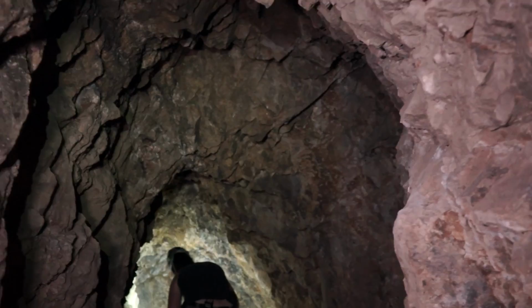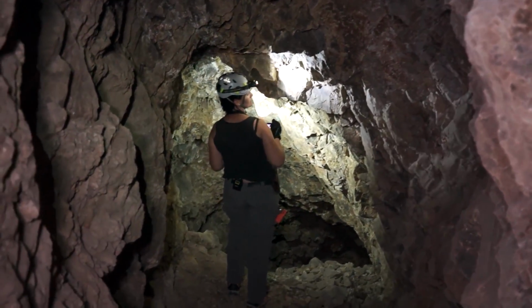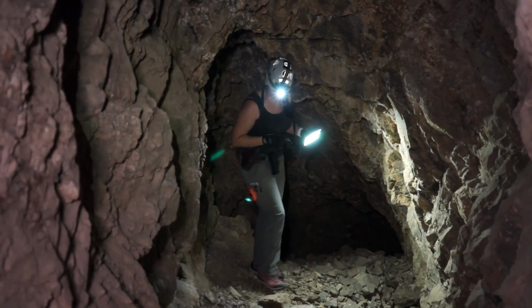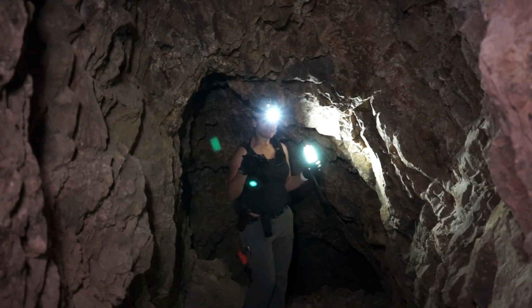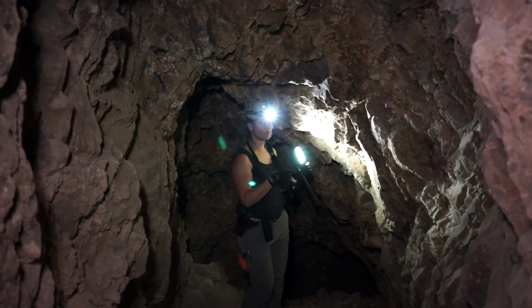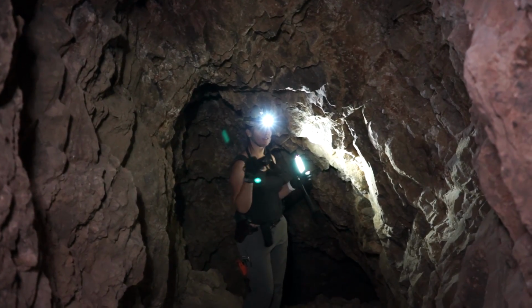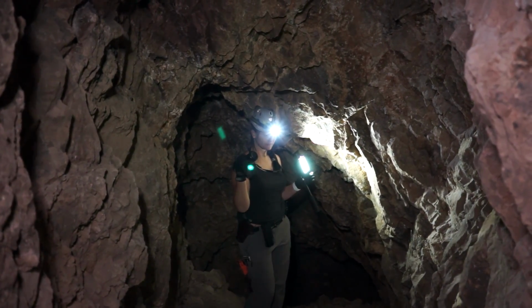What you got down here? Well, it could go down and continue, but it's been filled in. What does that tell you? From what I would say is that they started to follow this direction, decided that it wasn't worth pursuing this direction, so they started to put some of the mucked ore over here instead of hauling it all the way out the haulage tunnel.